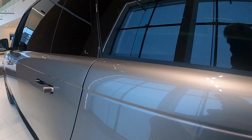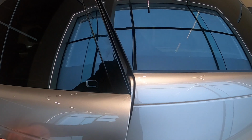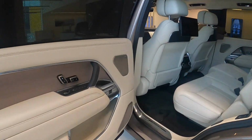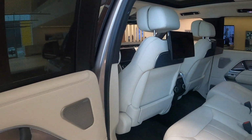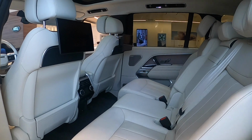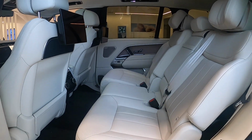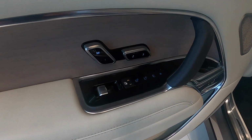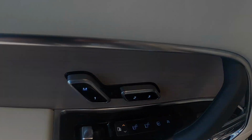Onwards to the interior, we'll start with the rear seating area. As I mentioned in the beginning, this one here is a 7-seater, long wheelbase Autobiography example. That means there's significantly more legroom thanks to the 200mm longer wheelbase. Here we can find electrically adjustable memory seats, which are both heated and cooled.